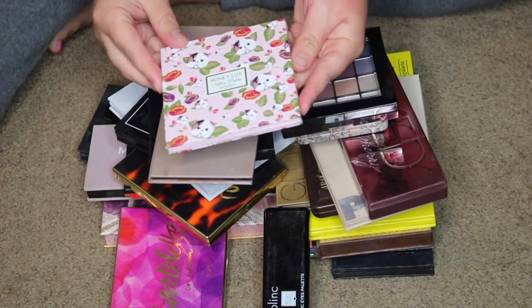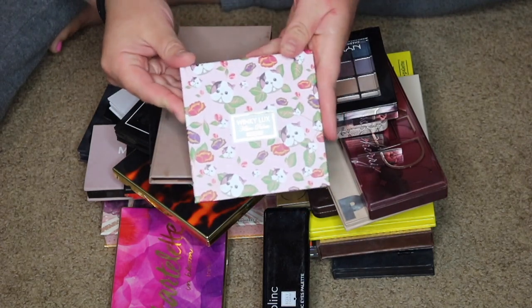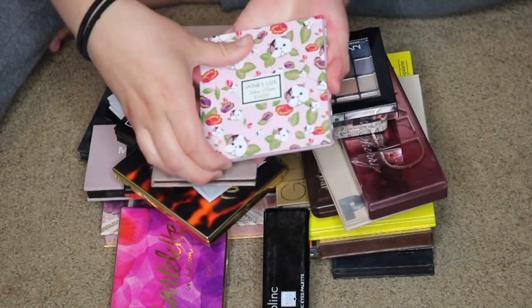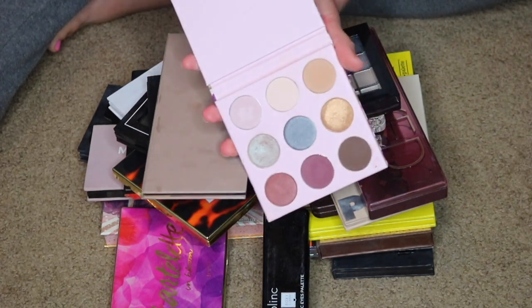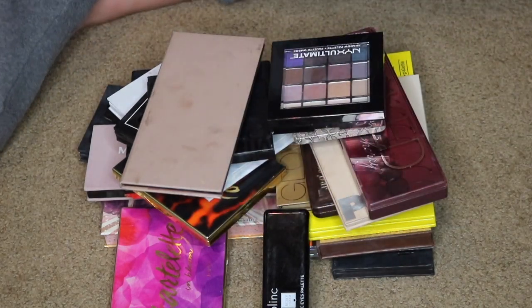So this first one is by Winky Lux. This I got in a Boxycharm. The packaging on this is so stinking cute. The packaging alone makes me want to keep it, but it's a gorgeous, gorgeous palette. It's really different, and yeah, you guessed it. I'm going to keep that one.